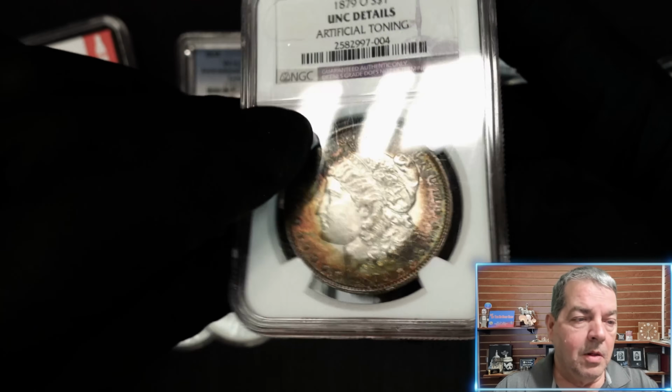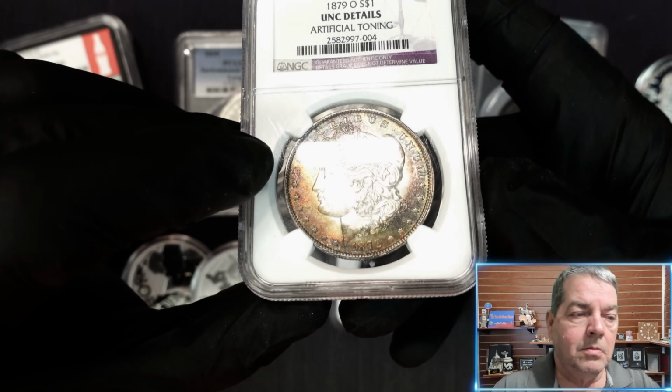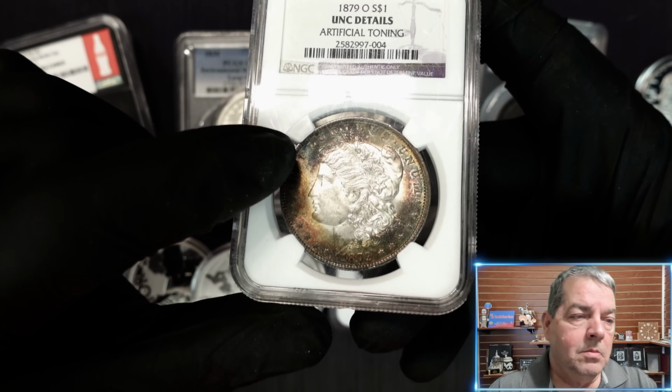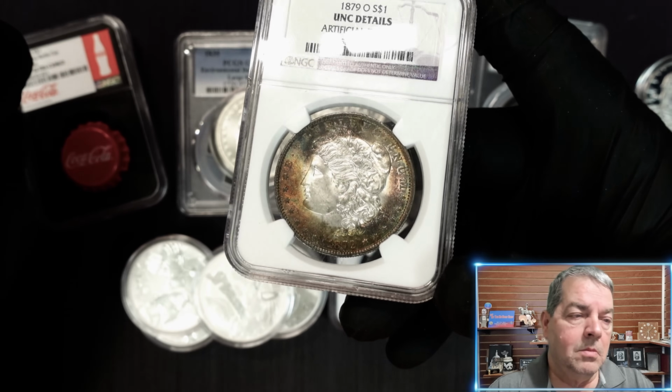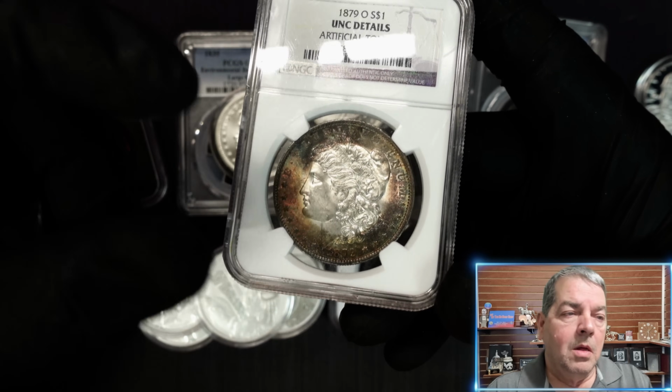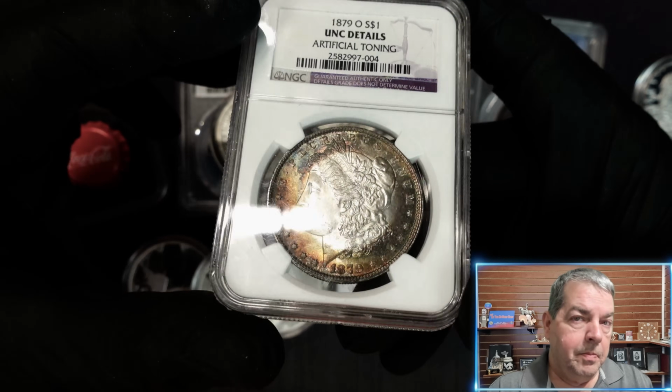I want to ask you about this coin right here. Does this look artificially toned to you? Just be honest. If it does, it does. I just want to know. Or does it look like it was at the top of a roll and in the center they had a pad or a piece of foam or a napkin or something to keep it from bouncing around in the tube, and then it toned around it?